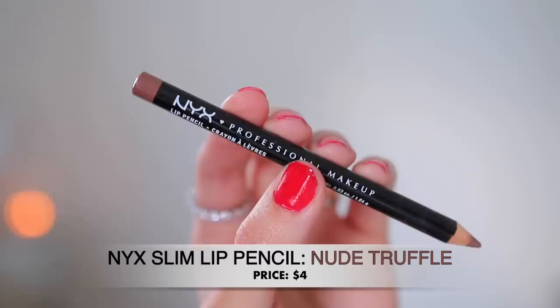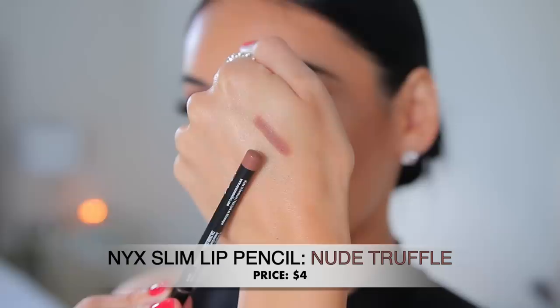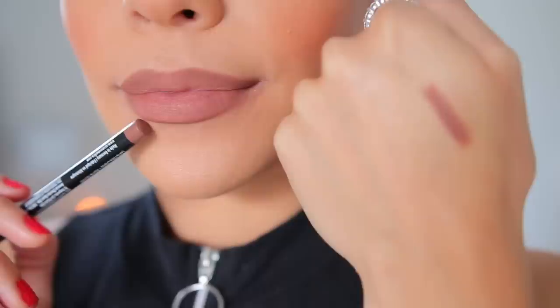This is, again, another cool tone shade, but I really like the way that it looks, especially when you fill in your entire lips with it. I think it's that perfect fall nude shade because it's a little bit darker than a typical lighter nude, but it's not a true straight up chocolate brown. So it's very wearable and I love this on its own and also paired with another lipstick over top.